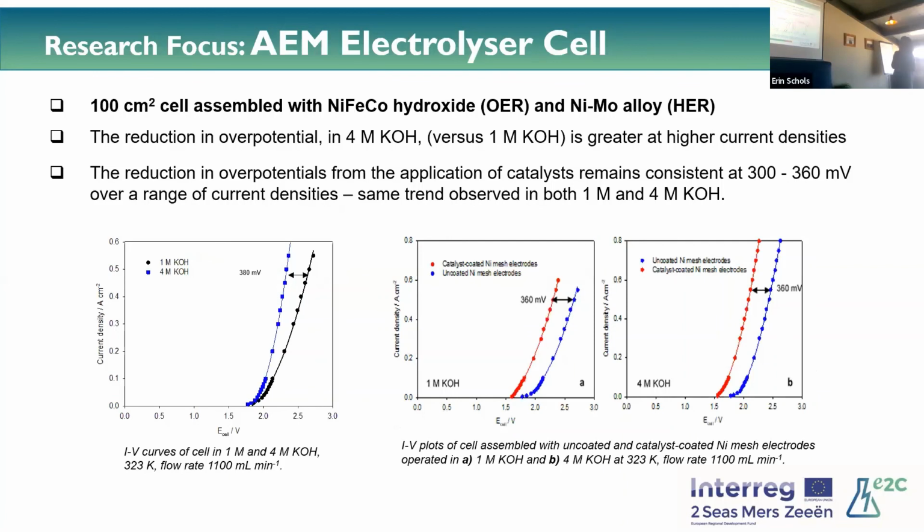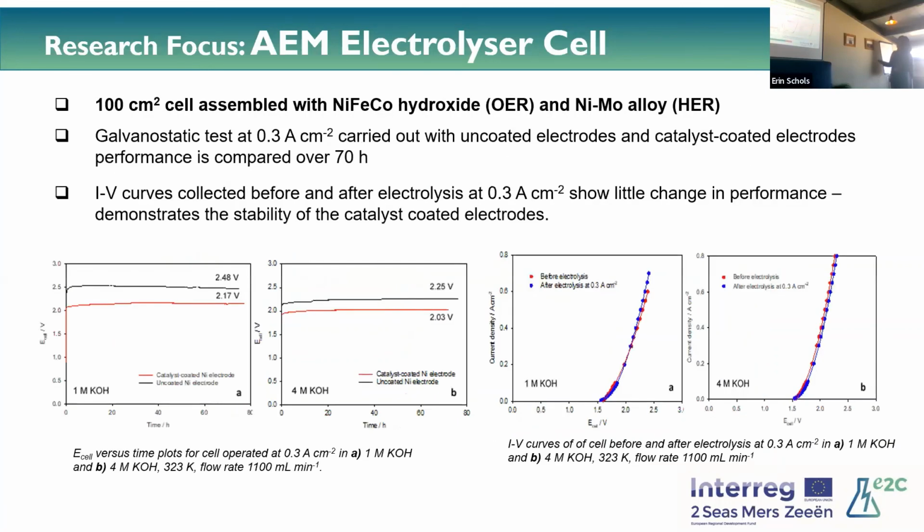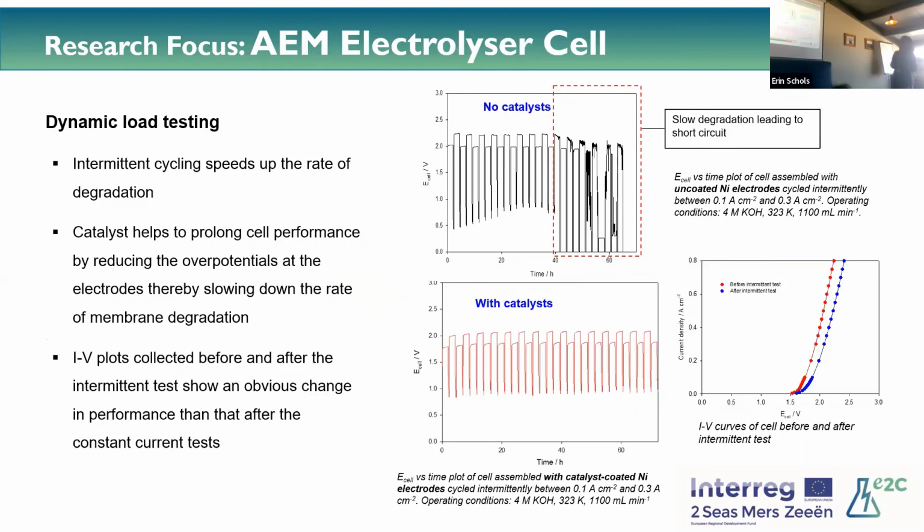This is more test results, under different conditions. Also, we have done dynamic load testing to mimic practical conditions, operating at various currents. This is a very preliminary result. We are writing the paper and haven't published the result, but the result is very promising.